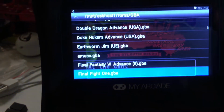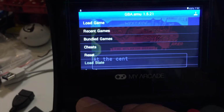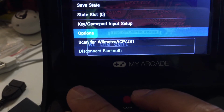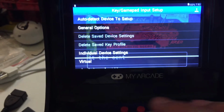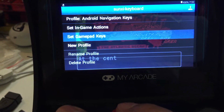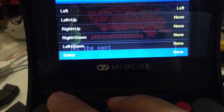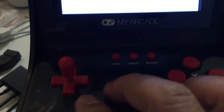Okay, so to set up the joystick, you have to go back, and then like the Neo Geo, you set the keyboard input setting and auto detect, press any key, and set the gamepad. So you got up, down, right, down, left. Okay, and then looking for select. So press Y, and then press coin.